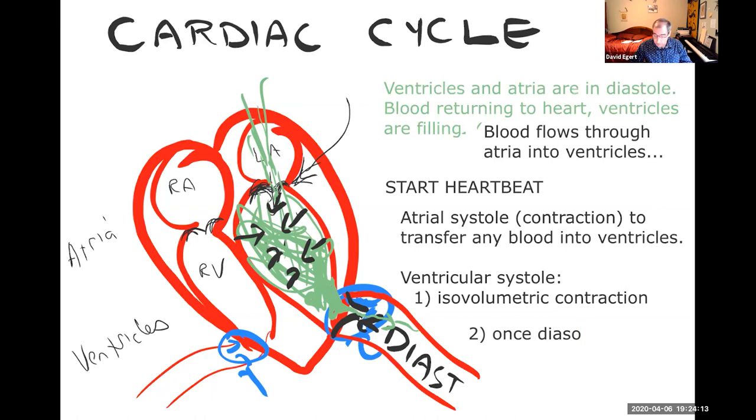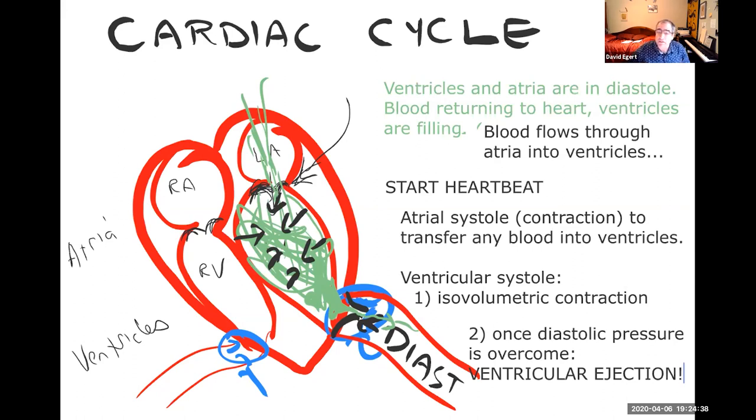Once diastolic pressure is overcome, then you get what's called ventricular ejection. So that's when the blood is actually going out into the body. We're going to see, when we start talking about stroke volume and cardiac output in our next class, that at the end of ventricular ejection, it's not like every last bit of blood is gone. There's still a little bit of residual blood left even after it's squeezed as hard as it can, but it squeezes most of it out.